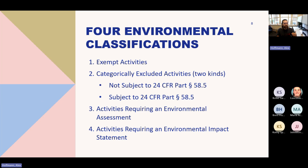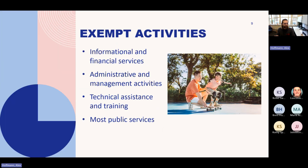There are also activities that require an environmental assessment and activities that require an environmental impact statement. Now, for the city of Kalamazoo, we really only fund activities that are in the first 2 classifications: activities that are exempt and activities that are categorically excluded on some level, so either subject or not subject. We do not fund activities that require environmental assessments or environmental impact statements, because there's just so much more work that goes into making sure that these projects stay compliant. We would have to really examine the project in detail in order to make the determination that we would go that route. So keeping that in mind, let's go through each of these classifications so you get a better idea of what falls underneath each one.